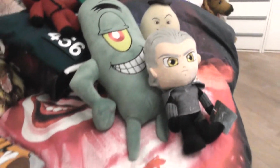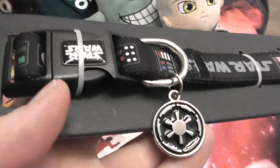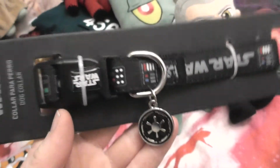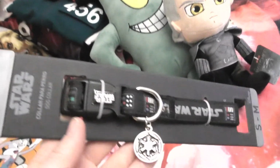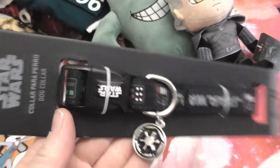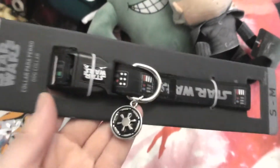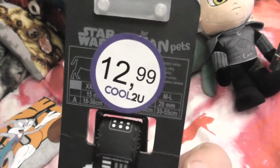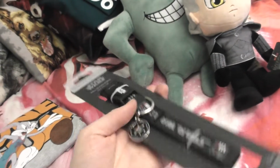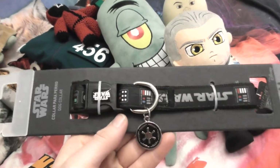So I got this Darth Vader collar. It has this gorgeous Empire sign on it. It will be for my plushies to make sure it doesn't get worn out. That's the nice thing about putting collars on plushies. They never get worn out. You can get the prettiest collars, and they always stay in new condition. That's really sweet. The reason I left a collar behind in October is that I liked it so much, but it was like $12 or $13. So I told myself that if I would see it again, this time I would get it.